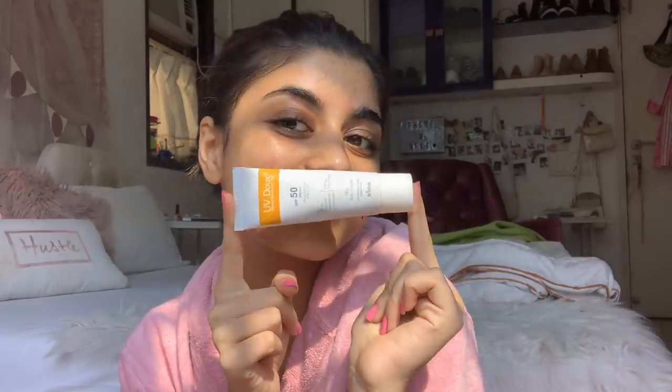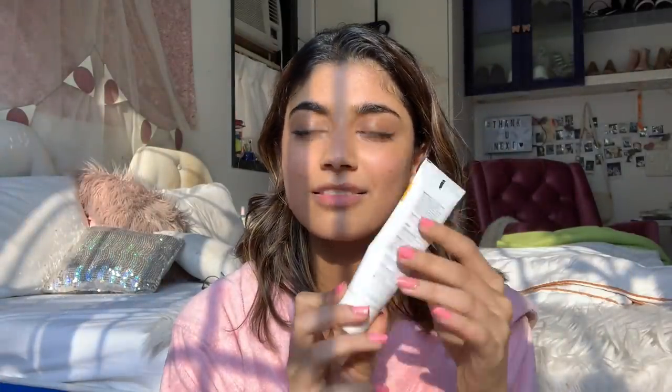Sunscreen, you guys know, I've said it a million times, it's the most important part of my skincare. I'm not gonna lie, I do sometimes forget to put it on, but it's really essential to have this on. As you can see, I'm in the sun all the time, so I really do need sunscreen. UV rays are so bad for your skin, and you're gonna thank yourself in a few years if you use sunscreen every day, trust me. I also have some discoloration, if you can see, so sunscreen does help a lot.